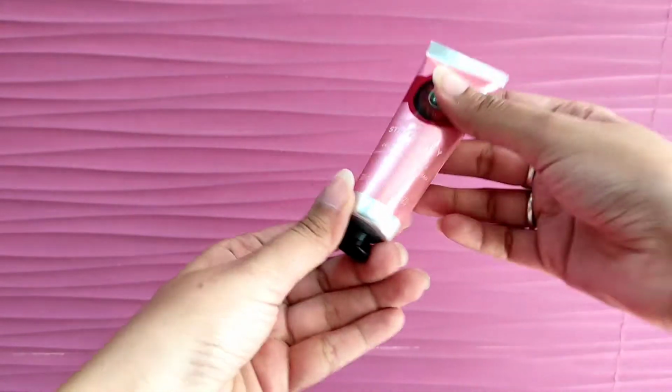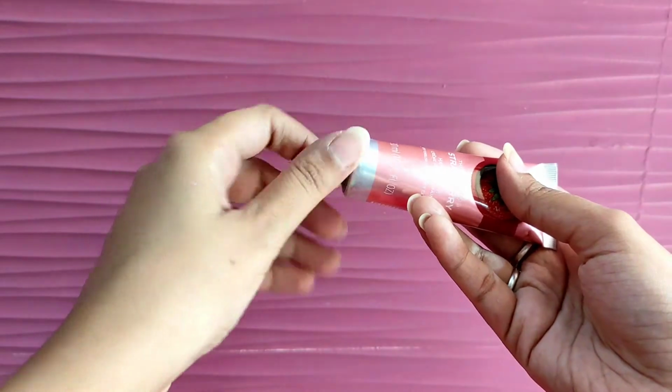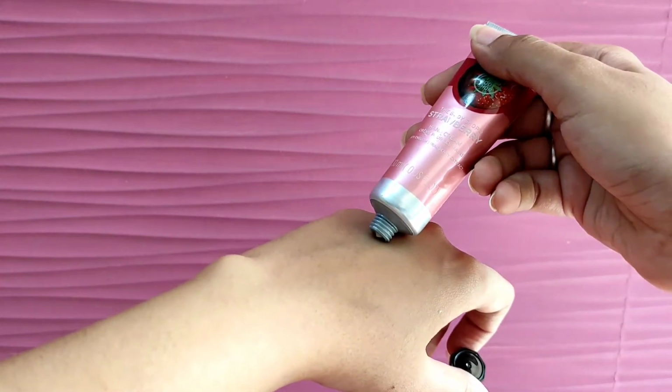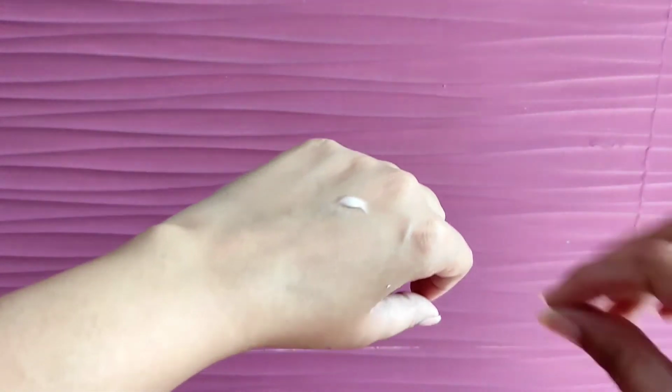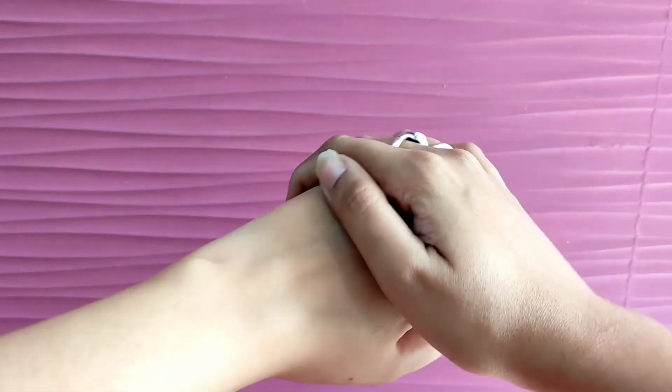Next up is the hand cream. I am completely obsessed with this product. Perfect for on-the-go hydration. Just squeeze, smooth on, and rub those hands together whenever palms and pinkies need a little pick-me-up. The scent is so lovely, nice, and quite sweet.